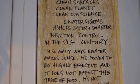We've installed the system here at the Greenhouse and it's absolutely amazing. I'm going to save about $50,000 a year at least on chemicals.